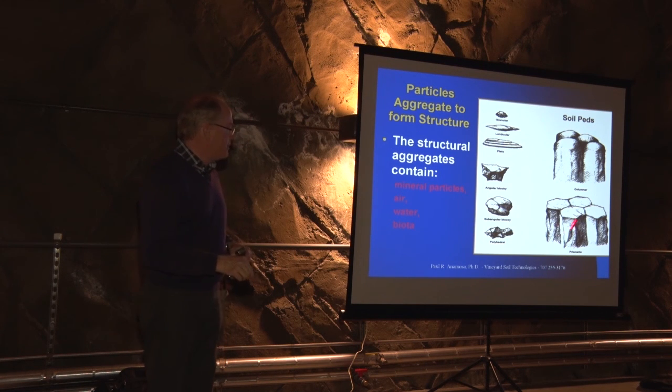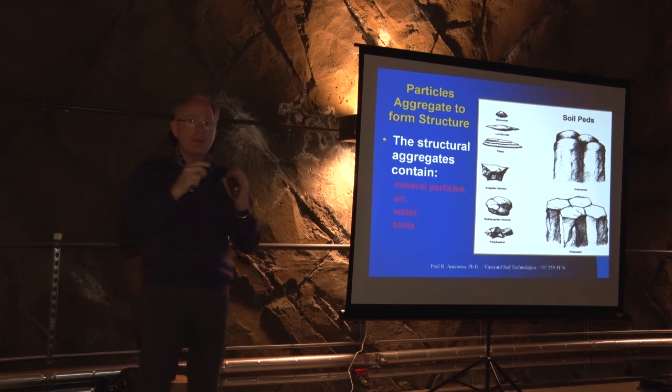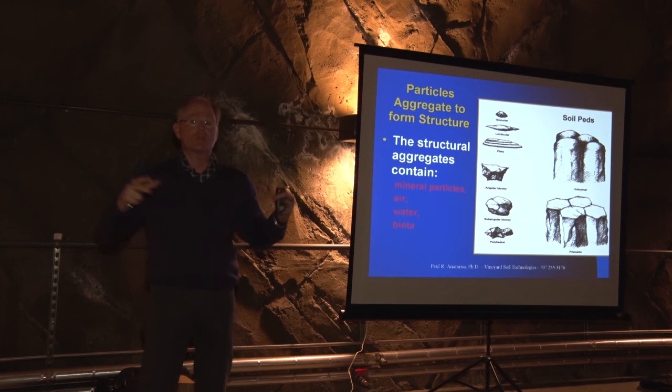The other one you get primarily in specialty soils, or very unusual soils, are the prismatic and the columnar. These are usually soils that have very high amounts of the 2-to-1 clay types. The 2-to-1 clays have a tendency to separate. They have that interlayer space, and it separates enough that water can get into that interlayer space, so that when those soils get wet, they have a tendency to swell up. And when they get dry, they have a tendency to shrink.